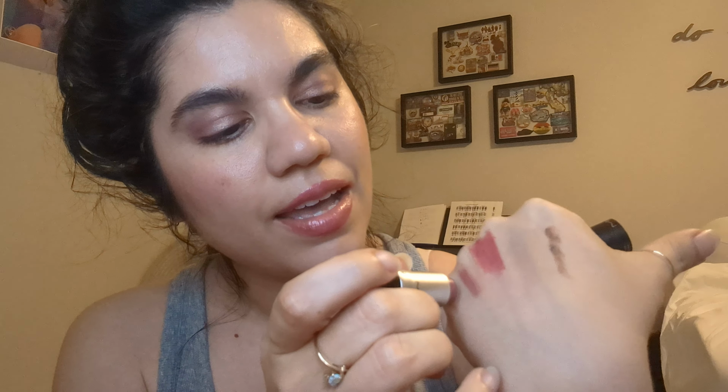Going on with MAC, this was also one of the colors that he actually picked out. And as you can see, I've loved it to death. And this is the color Fox. And I actually got a compliment from one of you guys saying how much you liked this lipstick color on me. So that is the lipstick color, and that is Dervish.